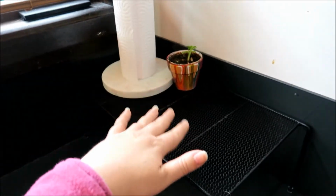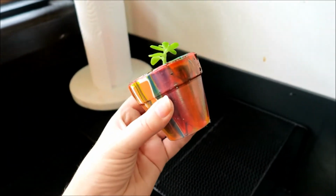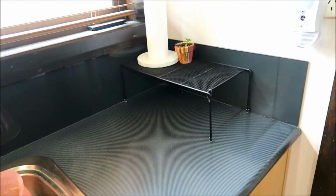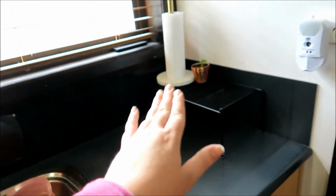But just having it elevated, I like to have, oh, Isabella made me this for Mother's Day, isn't that cute? Little plant. I'd like to have some more plants or something here. I think that was my idea behind it, but I haven't done that yet. So I'm always on the hunt trying to find one that I like to put there. So that's what that's about.